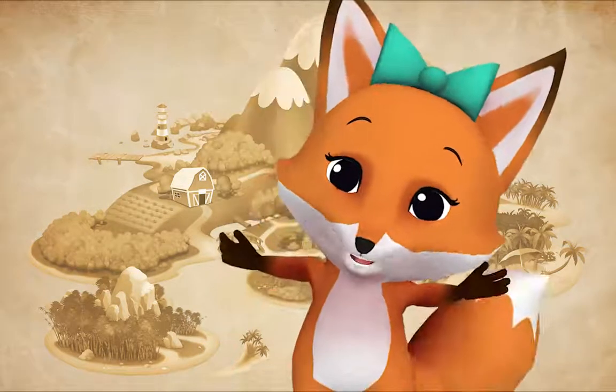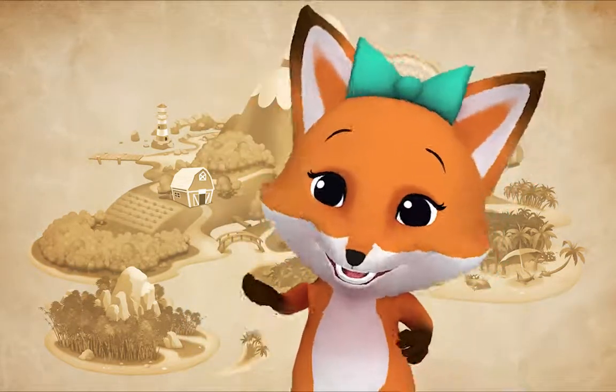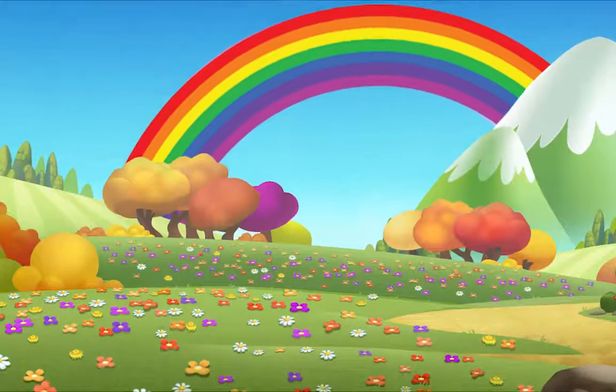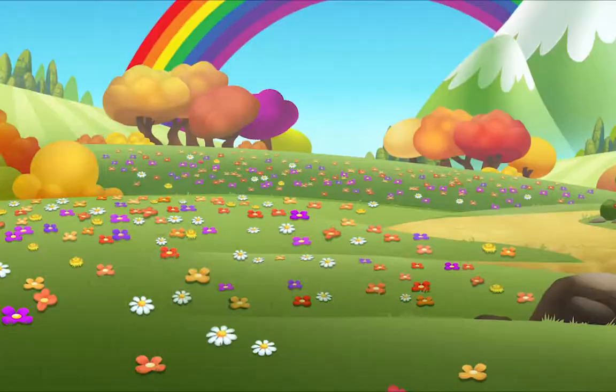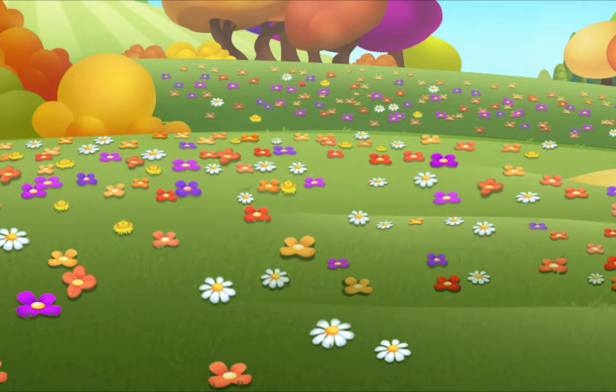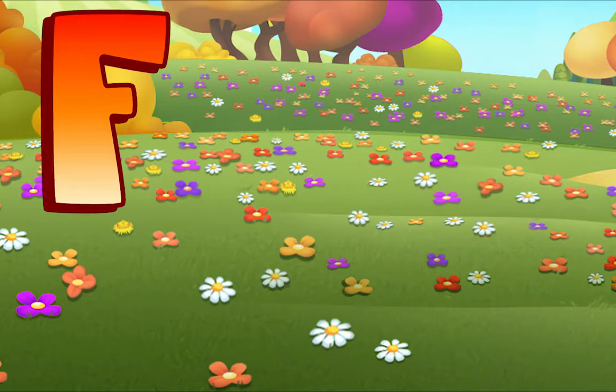Letter Safari! Let's find some beginning letter sounds. Ooh, look! Flowers! Listen. Flowers! Flowers. Do you hear that? Flowers begins with F.